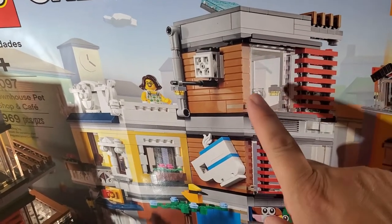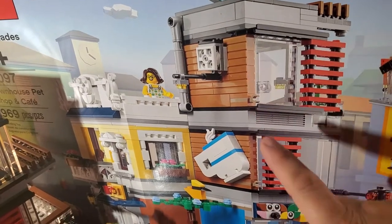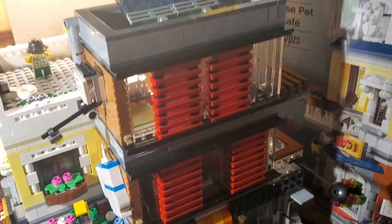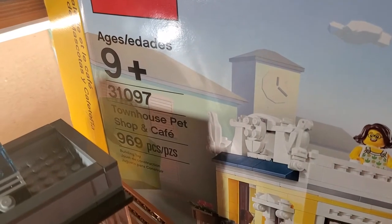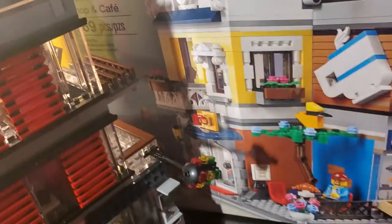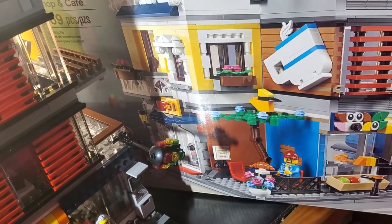This is how it's supposed to look. Just a little square on top, a little square on the bottom. I've doubled it up. I bought two of these sets. Set number 31097, Townhouse Pet Shop and Cafe. And I tried not to make it look totally different.